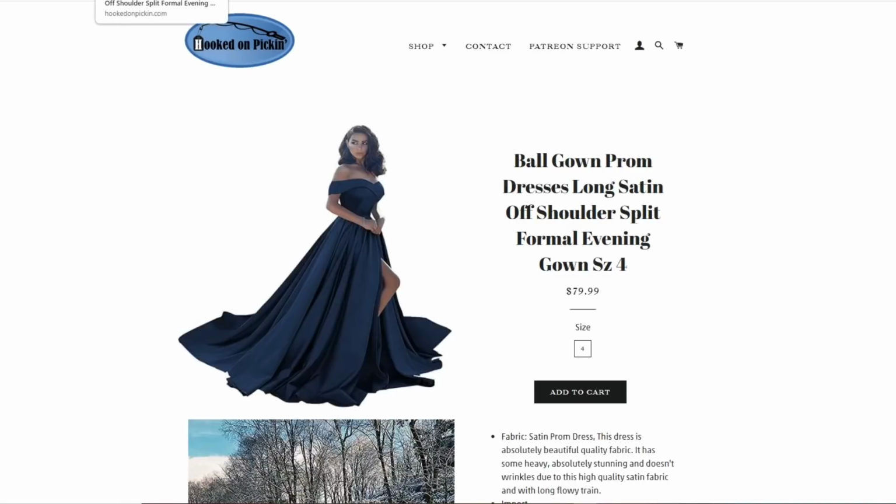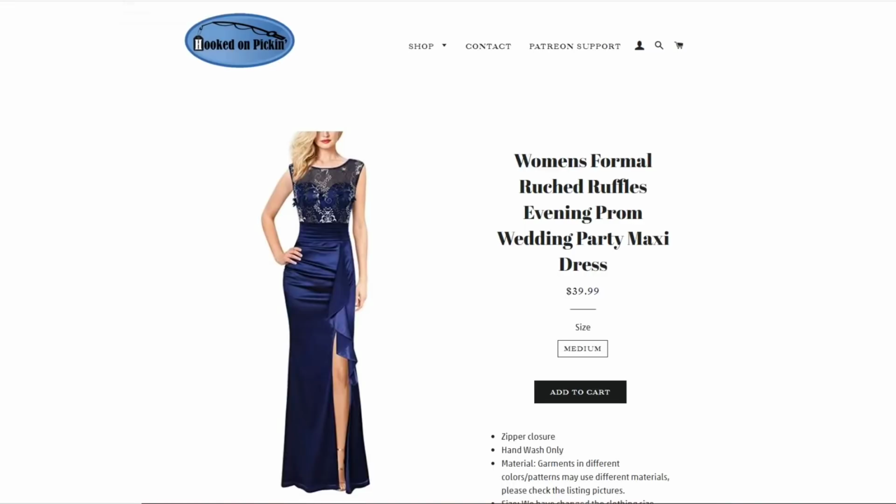Then we have a ball gown prom dress, long satin off the shoulder, split formal evening gown. It does have a little bit of a high slit, but it's got a skirt that goes down over this area. $79.99, and this one is a size 4. Then we have a woman's formal ruched ruffle evening prom maxi dress. It's got the cute ruffle with the slit there, and an illusion top end and then a sweetheart neckline underneath that illusion.